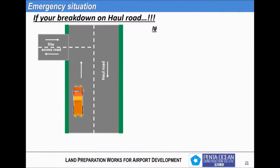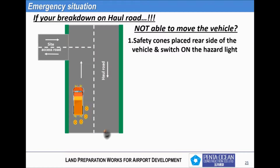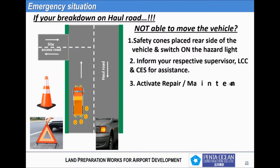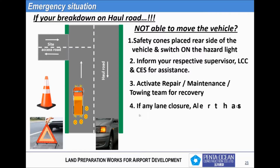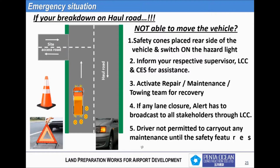On the other hand, if you are not able to move the vehicle, in this scenario, safety cones are placed at the rear side of the vehicle and switch on the hazard light as shown in this video. Inform your respective supervisor, landside command center and CES for assistance. Active repair, maintenance, towing team for recovery. If any lane closure, alert has to be broadcast to all the stakeholders through landside command center. Driver is not permitted to carry out any maintenance until the safety features are in place.